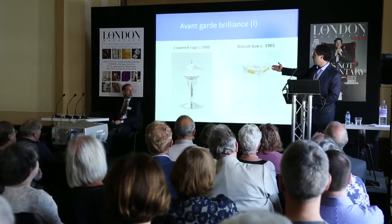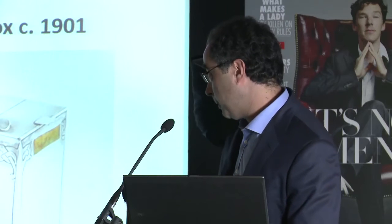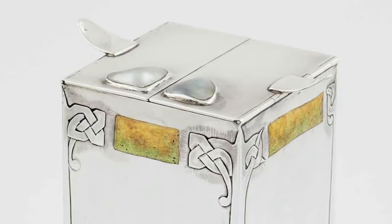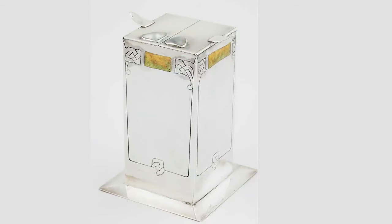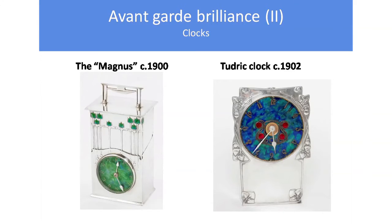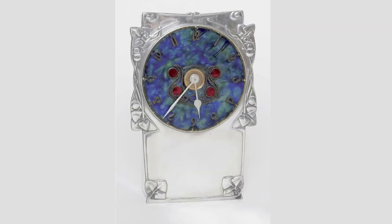So that's kind of 1900, and then that's call it his purple patch. And so you start to see 1900, you have the covered cup. Around the same period, maybe a little later, this very angular biscuit box, inlaid blister pearls in the lid, very subtle wing-like handles to the lid. And again, using the Celtic knot really to augment the whole design, but keeping it very ornamented. You have the Magnus, which perhaps doffs its hat to Charles Rennie Mackintosh a little, maybe a lot, but again, an absolutely stunning piece. You have in pewter now, not I think in silver, this incredible enameling work and design of this large clock, again on the stand.